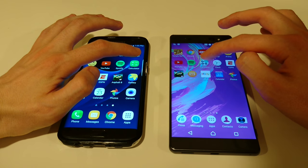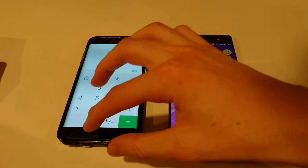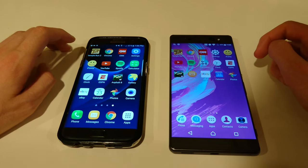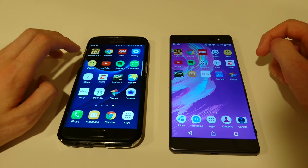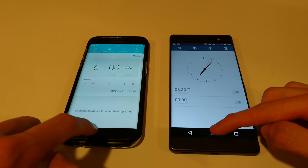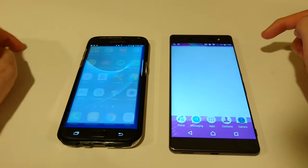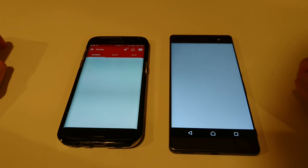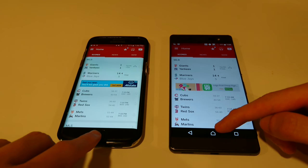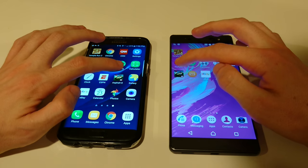Let's do calculator. So the XA Ultra only has a Helio P10 processor, a MediaTek processor, versus a Snapdragon 820 on the S7 Edge. Let's see, do clock. Again, very close. Do ESPN. Pretty close there. All right, next up is Asphalt 8.